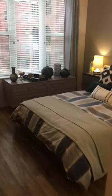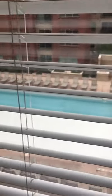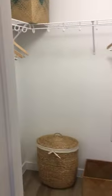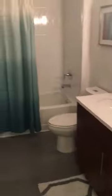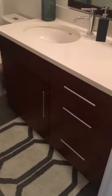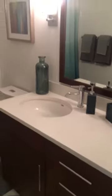So we'll hit the bedroom and we'll look at the big walk-in closet. Real good size closet. And then we've got a great bathroom in here as well, more quartz countertops and espresso cabinets in here that'll match the kitchen.